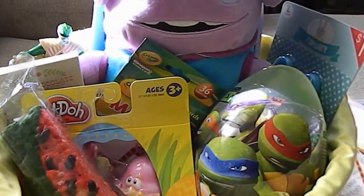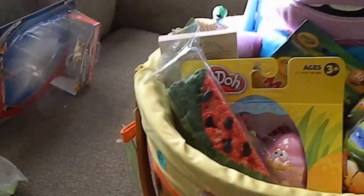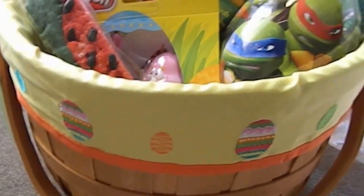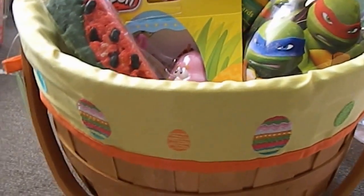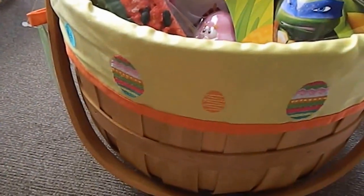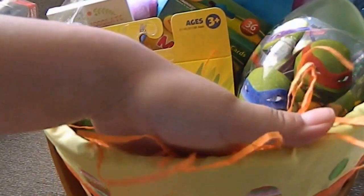There. I think that's it. And then I just gotta put a little bit of grass around the top. Which I'll have probably one more grass thing left over. And I'll just save it for next year. I don't know if that's bad or not. But I'll probably just save it for next year. I like to save things like that. Some of this right here. Look at that. It's all tingly.